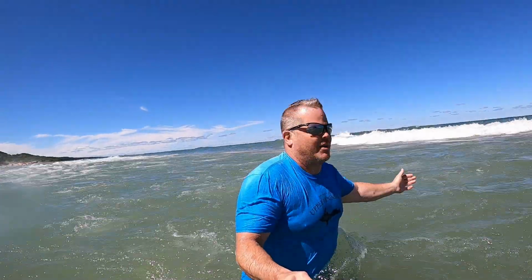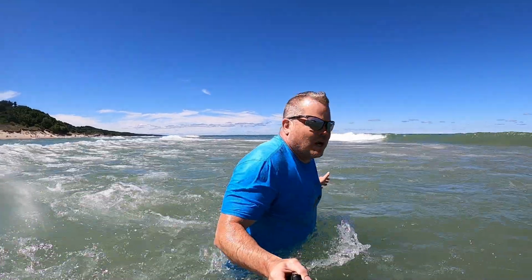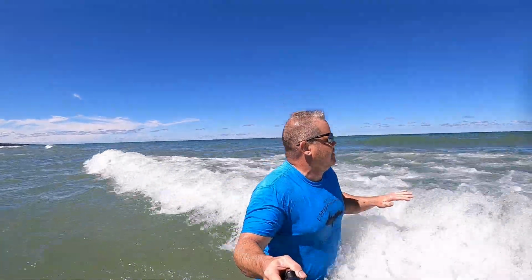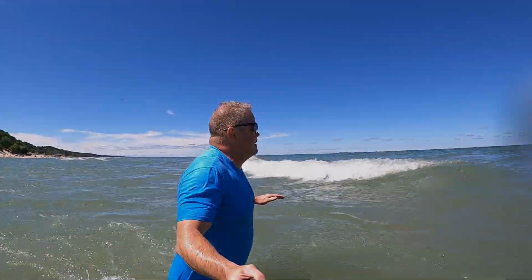Now, Lake Michigan is one of the most dangerous Great Lakes. For some weird reason, a lot of people drown out here on this lake. Has something to do with the rip currents. So you always have to use caution when you're out here on Lake Michigan, and always use the buddy system, because these rip currents here are pretty dangerous. But if you use caution, then you'll be a whole lot safer while you're out here.